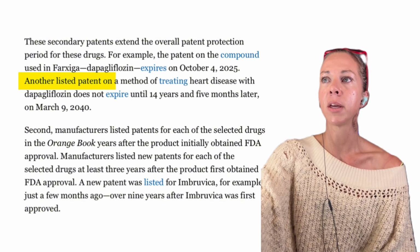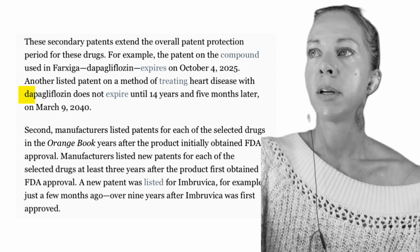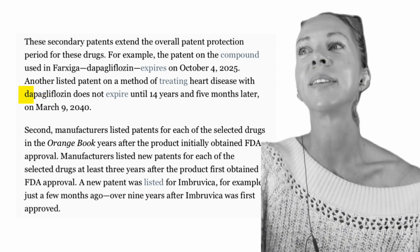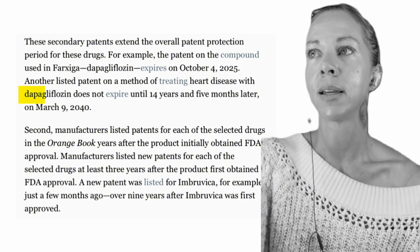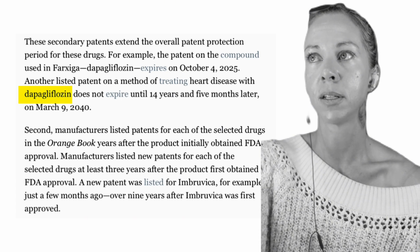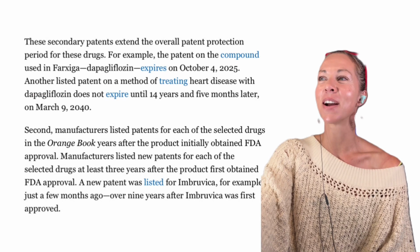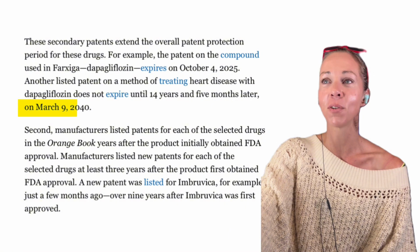Another listed patent on the method of treating heart disease with dapagliflozin does not expire until 14 years and 5 months later on March 9th, 2040.